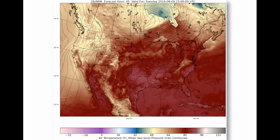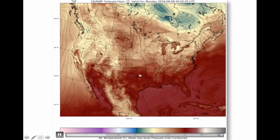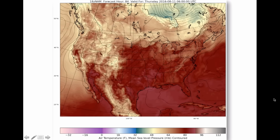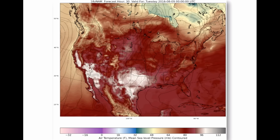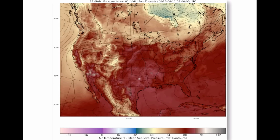This animation shows the 90-plus degree heat that's building from Monday through Thursday of this week. By Friday into Saturday, though, another shot of cooler air moves through, and most of the Corn Belt returns to more seasonable temperatures, which are typically in the low to mid-80s for this time of year.